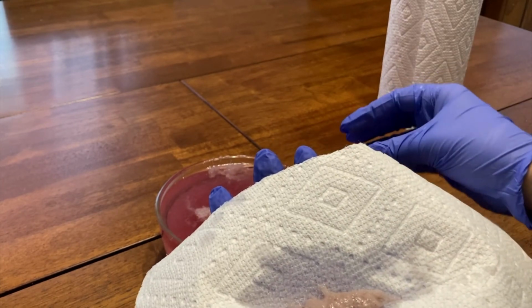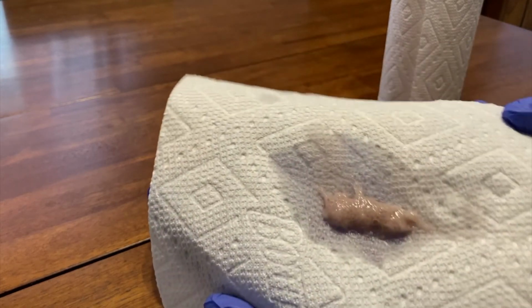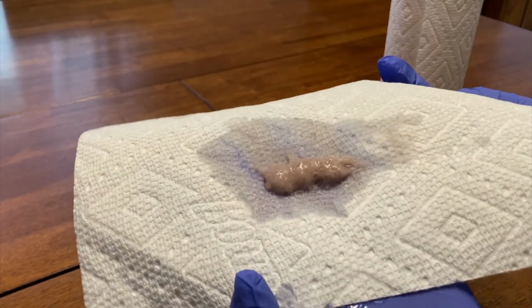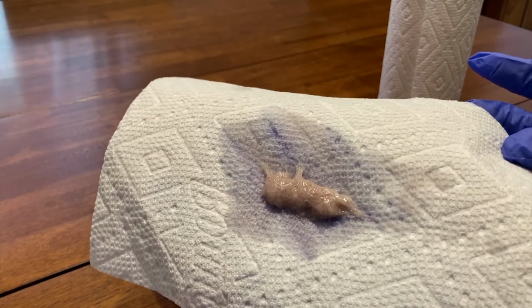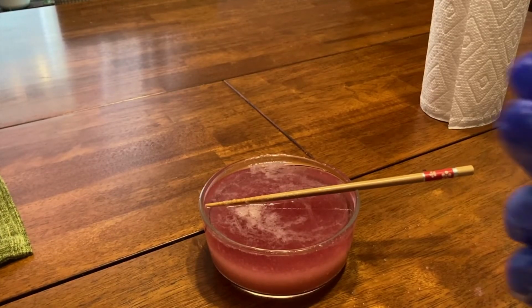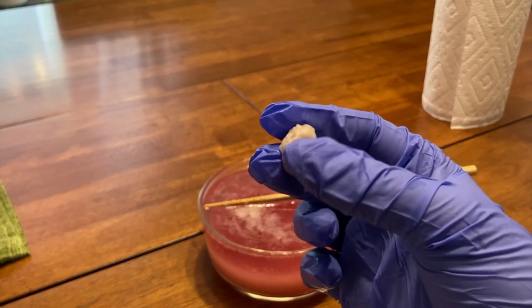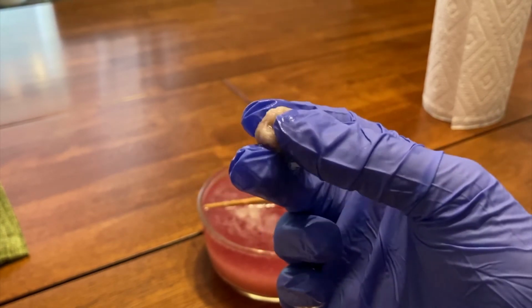The sticky, slimy stuff that you get back is DNA. Once you let it dry out a bit, it should look something like this. So there you have it. Now you know how to extract DNA from a strawberry.